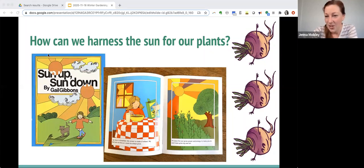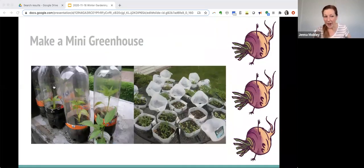And since we know that's true, especially during these winter months, we need to think about how we can keep and collect and harness as much of that sun as we can for our plants. So one thing that we can do is create these mini greenhouses. We usually do these out of milk jugs or water jugs, these gallon-sized jugs, now with my kids, but 2 liters work as well. This is an opportunity for the kids to put a thermometer inside the jug and outside the jug. And when they keep it closed, they can track those temperatures inside and outside to see how they are different.